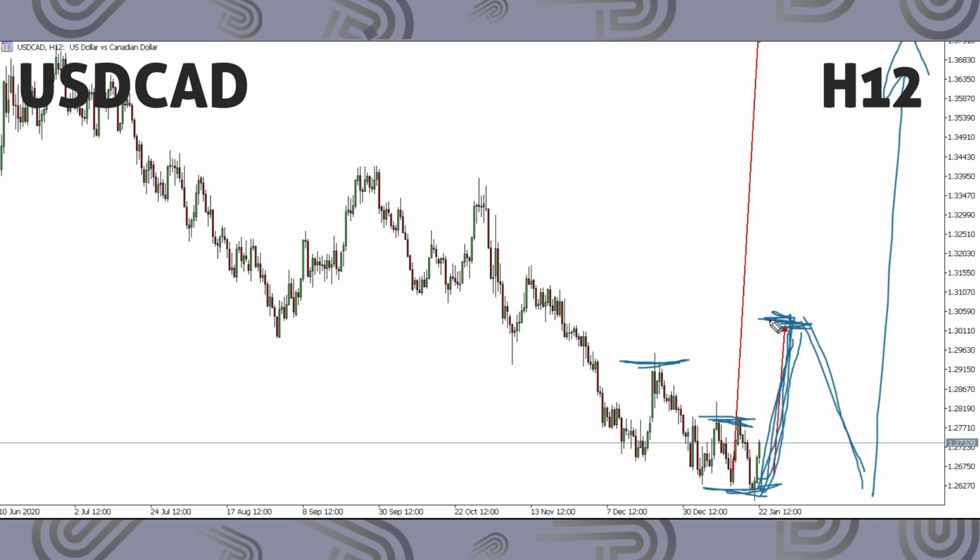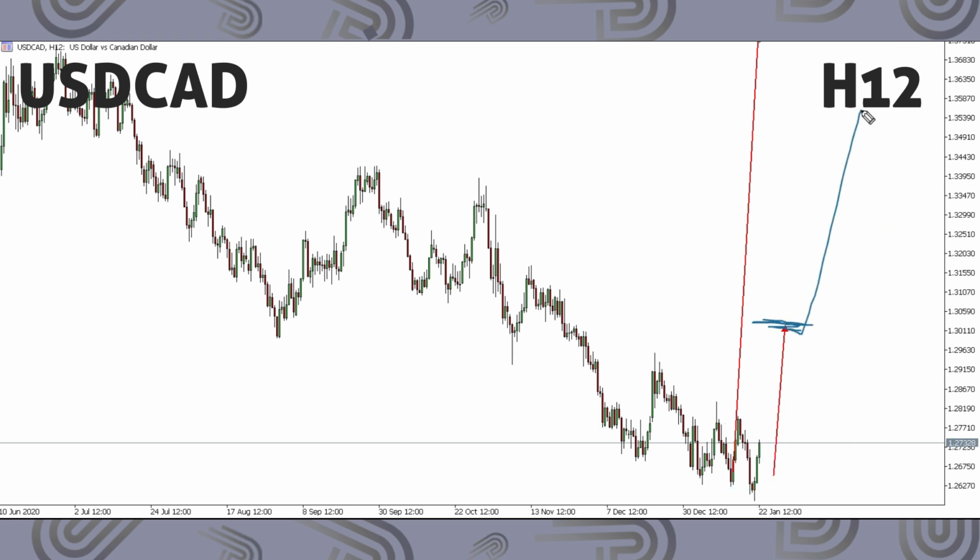If price from here still shows continuation up, we can hold our buys. But from here, if price shows a down move, we can assess structure and see if it gives us good risk to reward to be able to sell. If yes, then we can be able to sell. Now that's what we have on USD CAD.